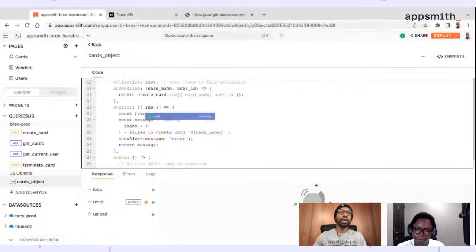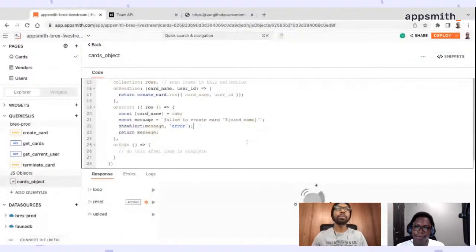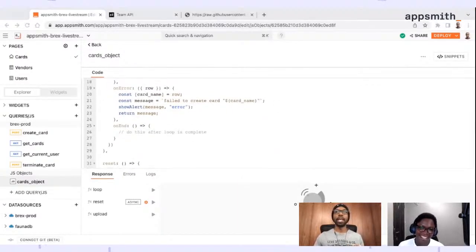So I'll remove it and we'll just have the error message say failed to create the card. And then we would show an alert just like we did when we created cards earlier. And then once again, we also have to return this message to the loop function. This is because it's doing some extra processing behind the scenes that we can get into later. It is a big function.